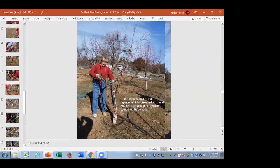So these were the major things that we had to get done to this tree right away. And the rest of it will be pruned similar to the peach that we just showed. Okay, and that looks like on this trunk also it needs a re-whitewashing in the bottom too, because they tend to fade after a couple of years.